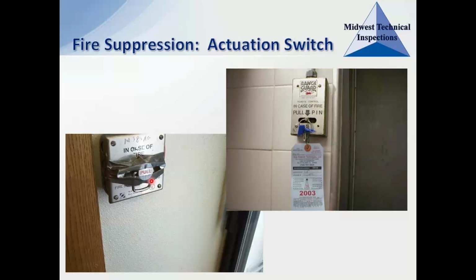control. So we want to make sure that it's set up. This one you can see they actually have some duct tape on there that's holding the system in the closed position. And that's because they've actually already set this system off. So they had a fire, they pulled the actuation switch, it set off the chemicals and put out the fire. Well, then once the fire was out, they just went and pushed this back in the off position, but it wouldn't stay.